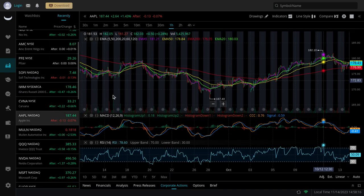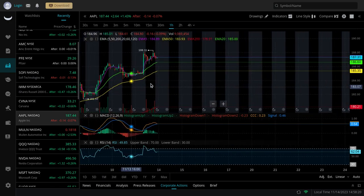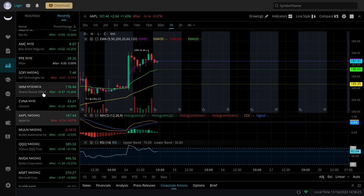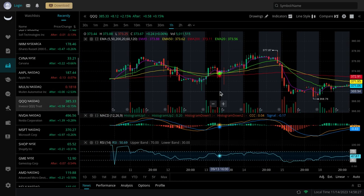I think my chart got a little messed up, guys. I'm sorry about that. Let me just go back to today. We're going to be looking for 190 on Apple. Could push a little bit more thanks to the data. If it's bearish, watch it retest 187.5.